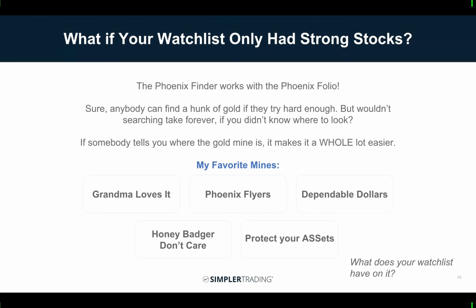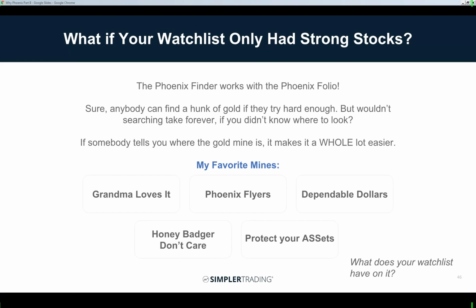So let's talk about this. Number one, when I use Phoenix, I like to use it with a specific watch list. These are my favorite watch lists, okay? Depending on what type of trader you are, you can use it in different ways. So here are my favorite ways to use it. When you're trying to pick a stock, you have to start at the very beginning. You can't just pull a stock out of nowhere. So you need to decide, are you a swing trader? Are you a day trader? And then you have to go from there. Are you a conservative trader or are you an aggressive trader?